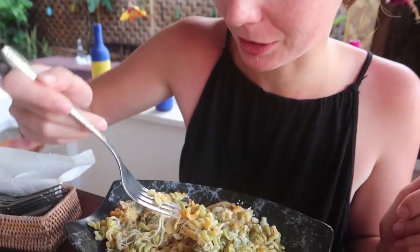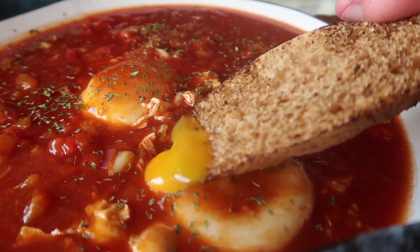The food here is honestly so good. This pasta is amazing. How is it? I never order shakshuka for some reason, but whenever I do, I absolutely love it. Bit spicy, bit egg, bit of bread, lots of tomato, lots of flavour. I don't know where you can go wrong.